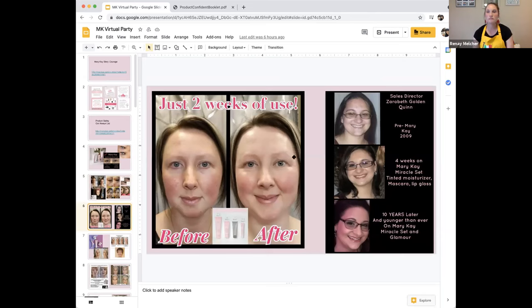And then over here, this is amazing, you guys. This is a difference between 10 years. She looks younger 10 years later. Like, that's so awesome. So that is the Miracle Set 3D.